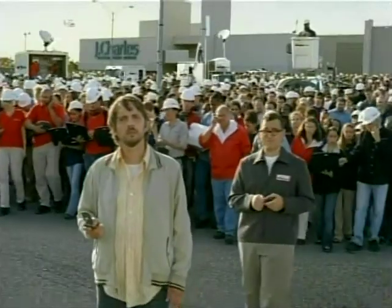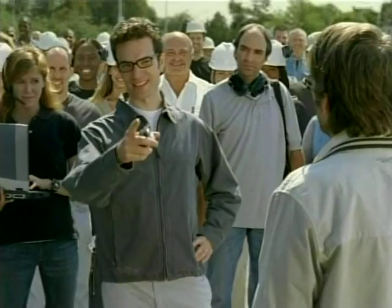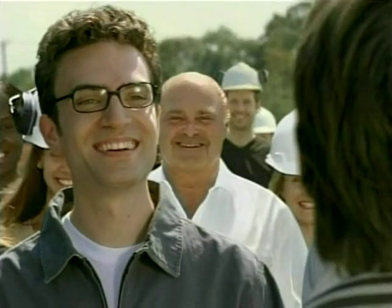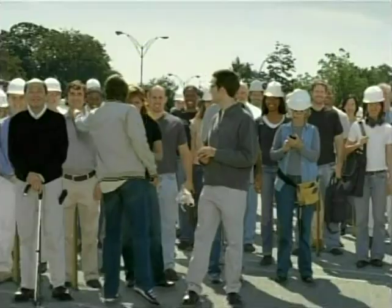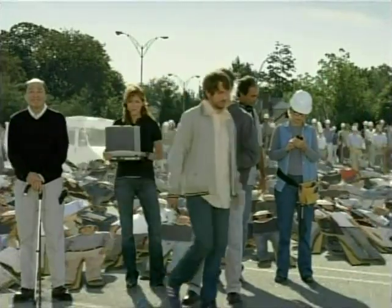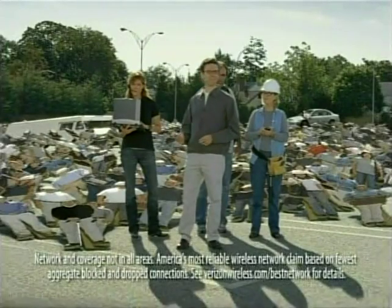Hey, over here. Why don't you switch to our network? We're just like them. Are you reliable? Excellent question. How about for email or downloading music? Why not? Only one wireless network is America's most reliable for calls, downloads, and emails. That is a problem, and we are working on it. Verizon Wireless. It's the network.